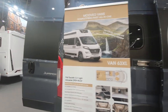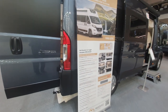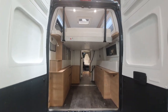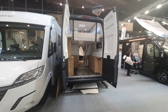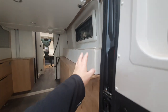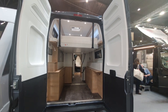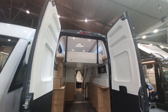Oh, another interesting thing here, it's on a 3.3 ton chassis, but they say 3.5 payload. Don't understand that one, but never mind. That looks great. Yeah, look at that, stacks of space in there. Bed comes up and down. We've got this thing here, should you have it in the lowest position.